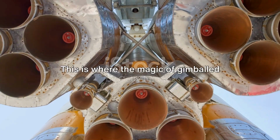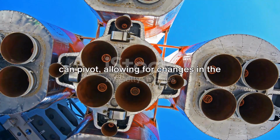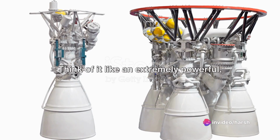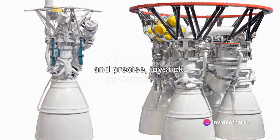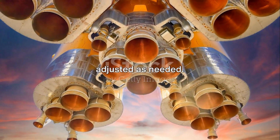This is where the magic of gimbaled engines comes into play. These are essentially rocket engines that can pivot, allowing for changes in the rocket's direction. Think of it like an extremely powerful and precise joystick. By tilting the engine in different directions, the rocket's course can be adjusted as needed.